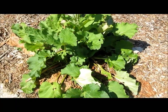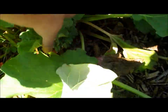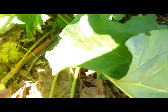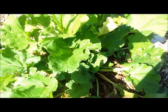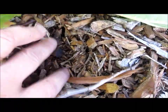I've harvested quite a lot of rhubarb. Now, this is a new plant, only a year old, so I've gotten a lot of rhubarb, cut it up, put it in the freezer. It seems like it's doing well. We're using the back to eating garden. You'll see how nice that is.